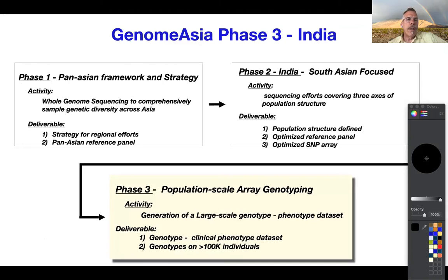So what was published there last December, I'm going to call phase 1, and that was the first part of the efforts to address this disparity, where we used whole genome sequencing of genomes from all across Asia. Asia is a very large and diverse part of the world, of course. That helped us develop strategies for more regionally focused efforts. And what I'll tell you a little bit about is phase 2, or one of the phase 2 activities focused on India. So again, using whole genome sequencing to build a description of the population structure, and then tools that will allow genetic studies to be carried out more effectively and economically.